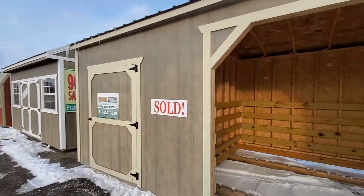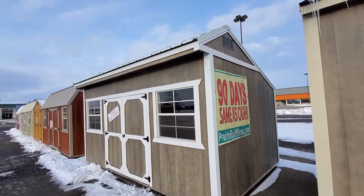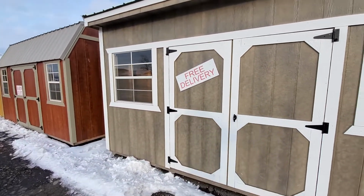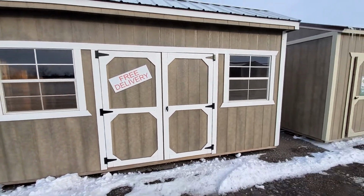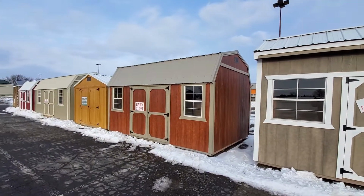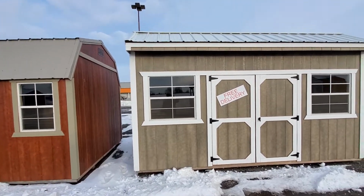So this livestock shelter is sold. Thank you to Charlotte. So let's say, for instance, you really like this style with the custom roof pitch, but maybe you really like that color or a different roof color. We can definitely do that for you.